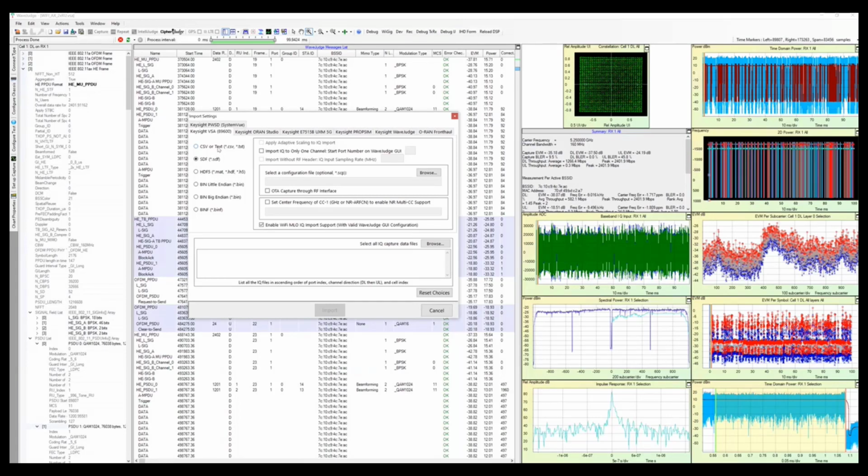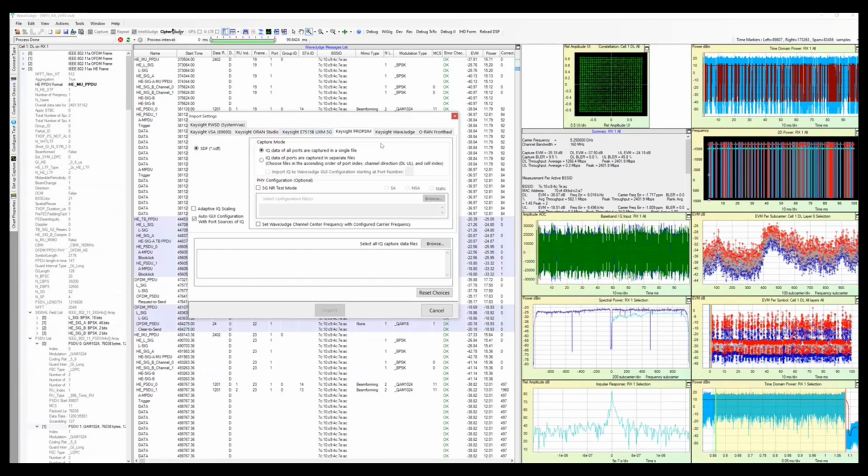We support CSV, which is a text file, text IQ. SDF is the compact binary IQ. HDFI is the next generation binary format, and the binary is for some legacy binary format within Keysight. We also support the UXM and the PropSim proximity channel emulator, and the PWSD, the pathway platform. The capture we show here is through the EEA60 platform, which is a Keysight IQ recorder.